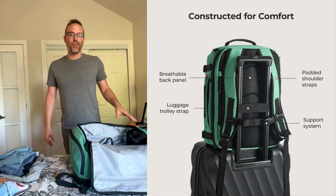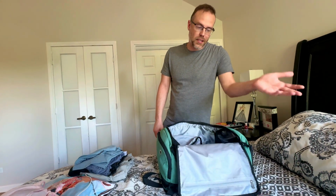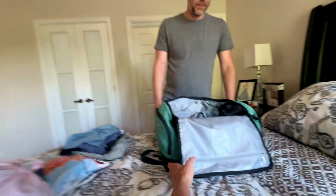You mean like a minimalist? Yes, a minimalist. Yeah. What about commuting? I feel like it was good for commuting because we were training it. Yeah, and this lasted us a few days. So what are the handles?